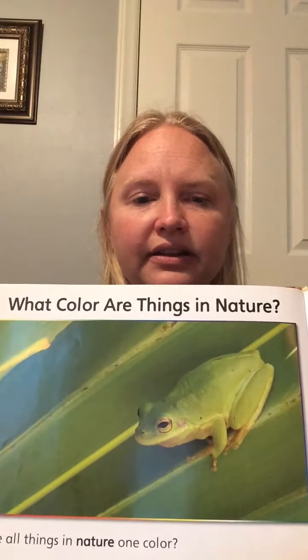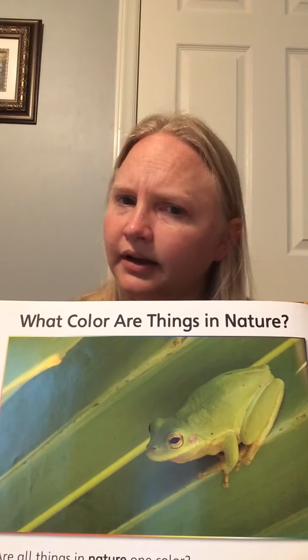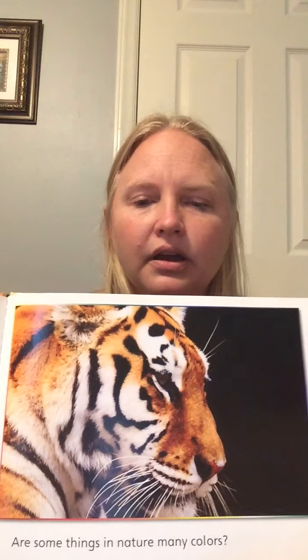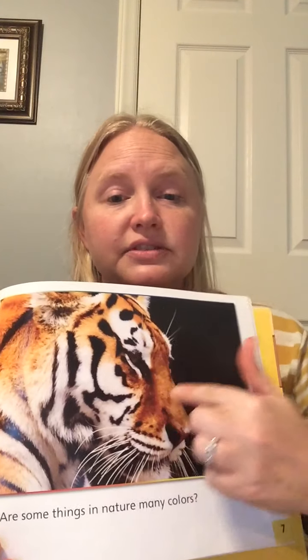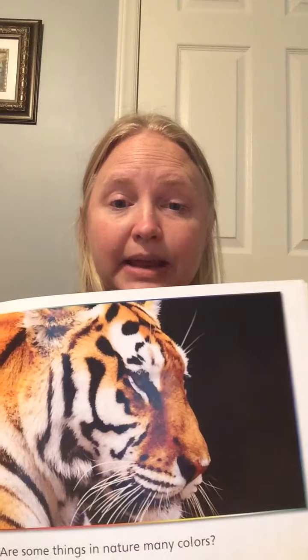What colors are things in nature? Are all things in nature one color? Look, there's a green frog on a green leaf. Are some things in nature many colors? Look at how many colors do you see on the tiger? I see orange and white and black.